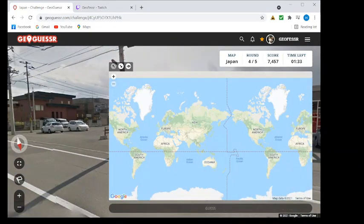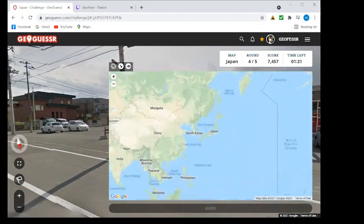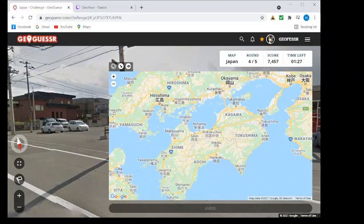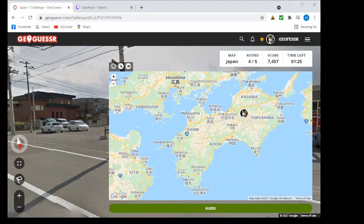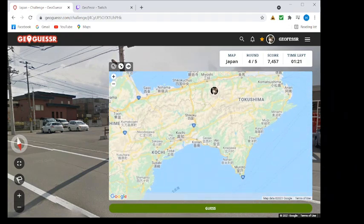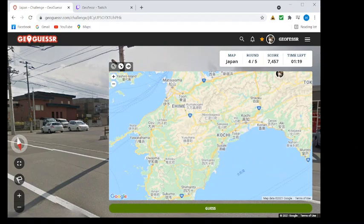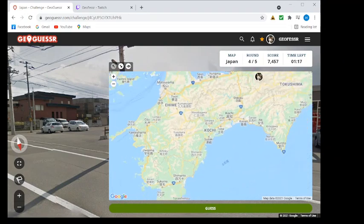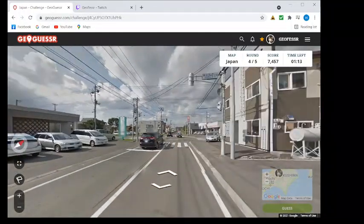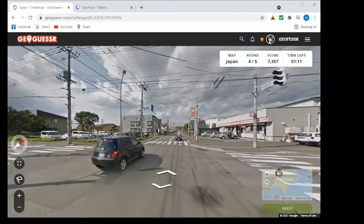Matsumoto Clinic. Matsumoto could be a last name, of course, but Matsumoto is on the island of Shikoku, I think. Or not. Maybe I was thinking of Matsuyama. Okay, so we have six-digit phone numbers.